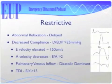The last step on the spectrum is restrictive. Restrictive is bad. Restrictive people do not do well. They have a very decreased life expectancy. Their heart's very volume overloaded, and once you get yourself too restrictive, you know things are bad and you need a lot of cardiology management.